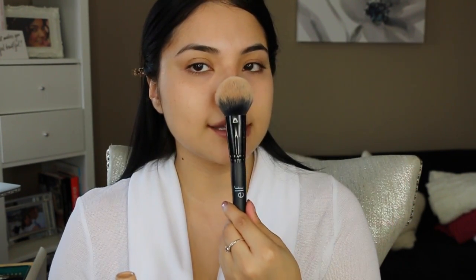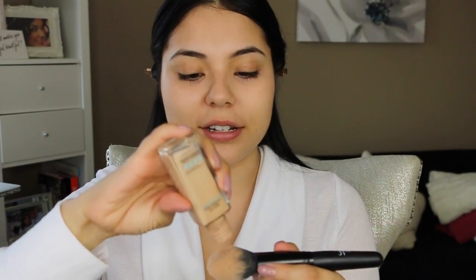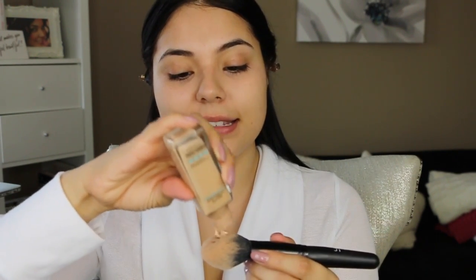So let's get started. Anyway, I'm going to be using my go-to lately. I feel like the last couple weeks I've gone back to my Maybelline Fit Me Matte and Poreless Foundation. I am in the shade 125. I'm taking the e.l.f. Selfie Ready powder brush. So what I do is I just take a little bit and I honestly just put it onto the brush because ain't nobody got time to be putting it on our hands.